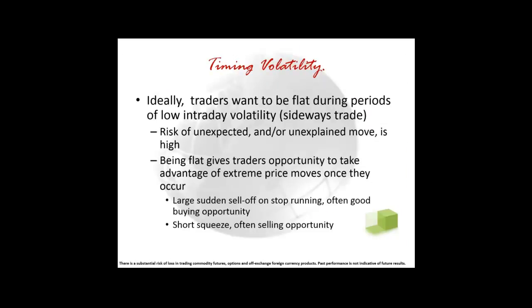Again, this is my opinion, but ideally I believe traders want to be flat during periods of low intraday volatility, sideways trade, because these are the times where there's risk of unexpected or unexplained moves. Just when you think nothing's going to happen is exactly when something does happen. And if you just happen to be in the wrong place at the wrong time, you're going to be in trouble. Just ask anyone that was trading the Swiss franc last week. You just never know when things are going to go from quiet to not so quiet.